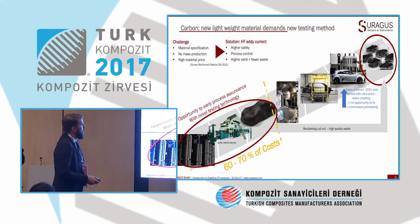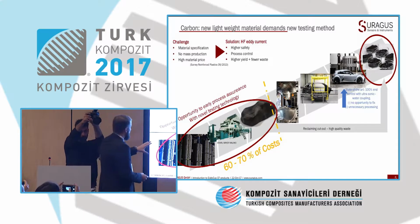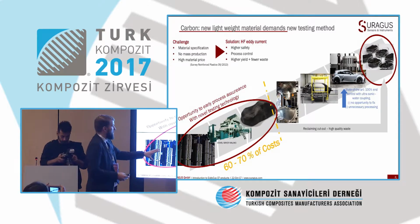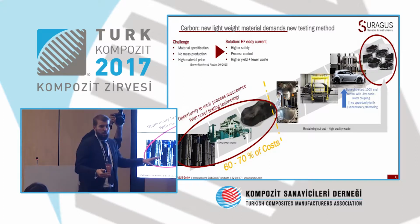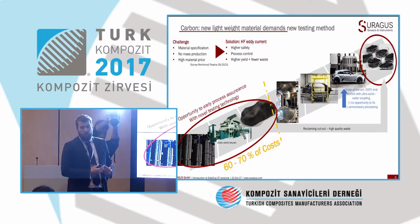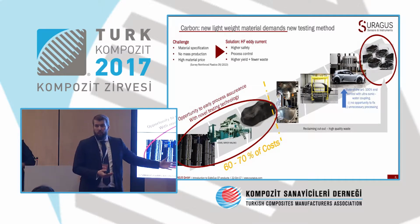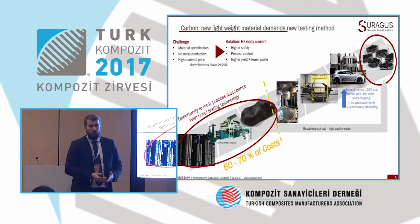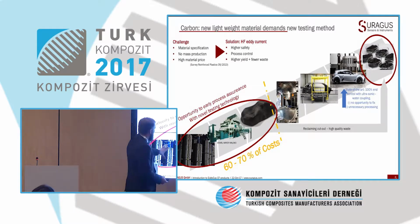Okay. What we mainly focus on is the very early production steps, because there 60 to 70% of the costs are generated. So the earlier you find the defect, the better it is for you. Of course, we can check the cured carbon fiber material, but once it's cured, you find a defect, it's nothing you can do anymore, you throw it away. So this is why we focus mainly on these regions here, starting with the yarn.